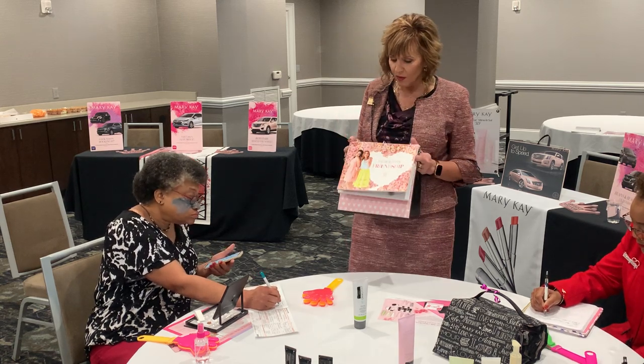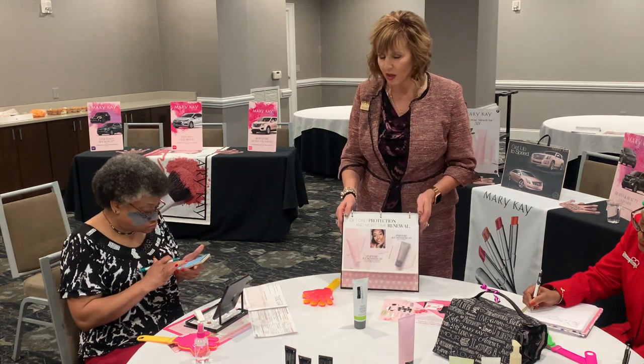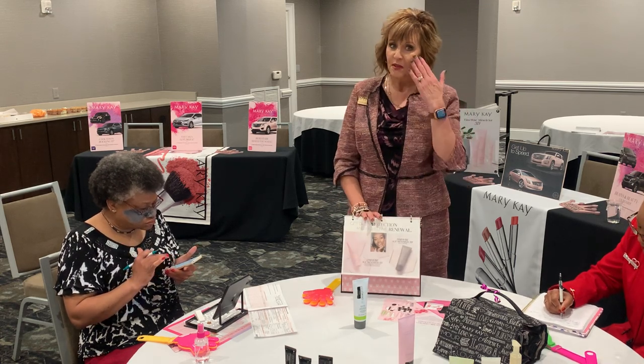So you can just flip it right here and you can have your guests fill this out while you do this. And by doing the mask before they do that, it just gives the mask a few minutes to dry, which they need to let dry anyway, and it gives them a chance to try that mask.